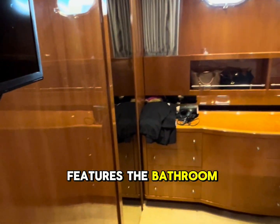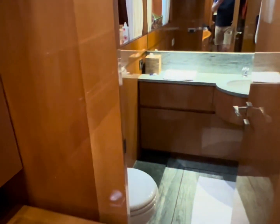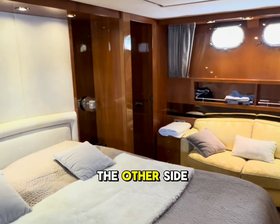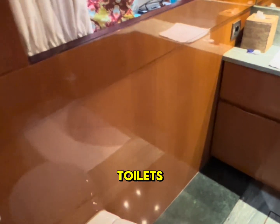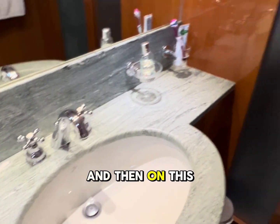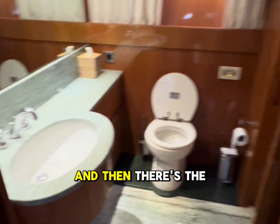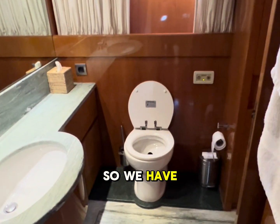And really nice feature is the bathroom. Two access doors, one on this side and one that's open on the other side. And we have a his and a hers toilet. And then on this side we have the shower. The shower is accessible from both sides. Large shower. And then there's the second bathroom. So we really have a his and a hers private bathroom, which is a really nice feature.